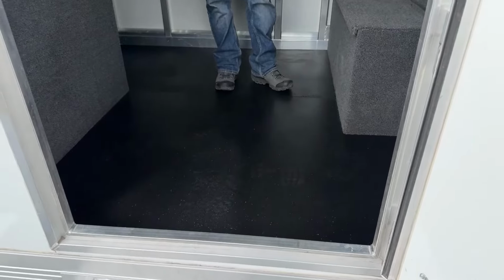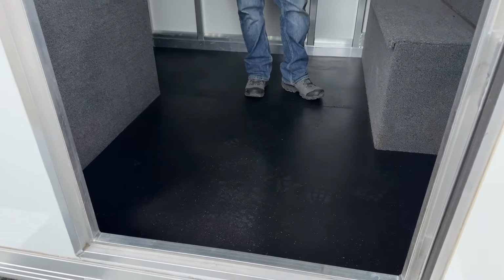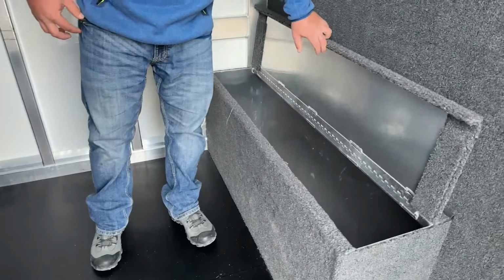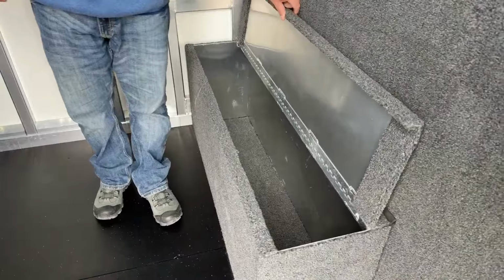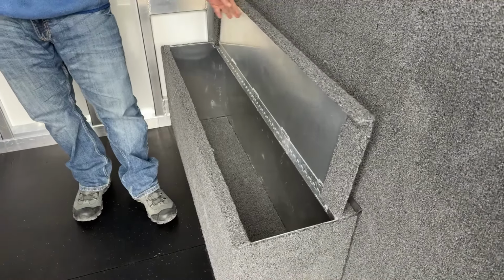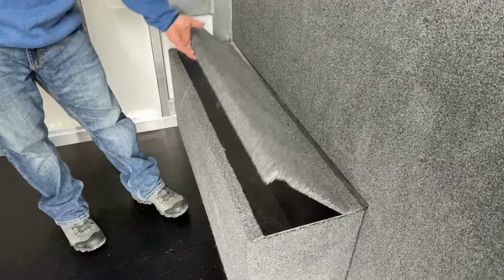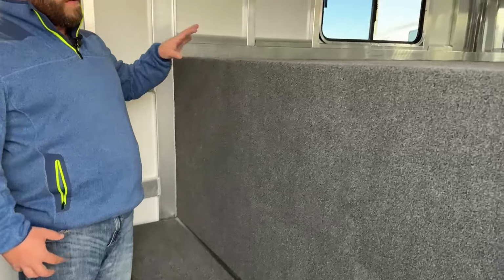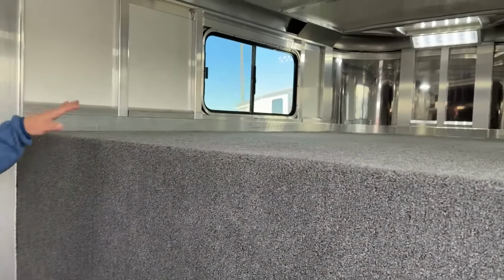And then what I really like, first and foremost, is a nice little boot box here. Acts as a nice little bench to sit on to get changed. Acts as a really nice spot for extra storage, obviously. And then, like we said, if you're going to use this gooseneck as a spot to weekend, or if you're going to use this gooseneck as storage, either way, this is a great step to get up into your gooseneck.